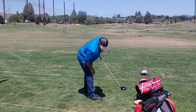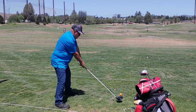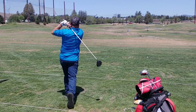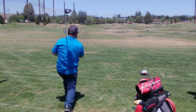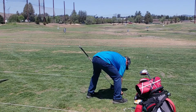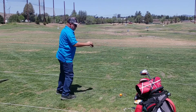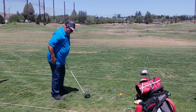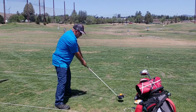218, and that had a swing speed of 91. Go, baby, go. 219 yards. That was a good one. Might have been better if it was a little higher. Or a little straighter, I should say. That was another 91 mile an hour swing speed on that last one.